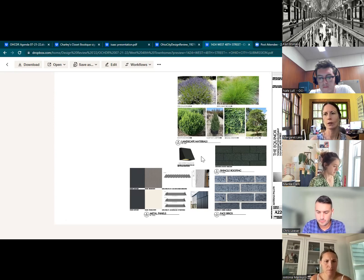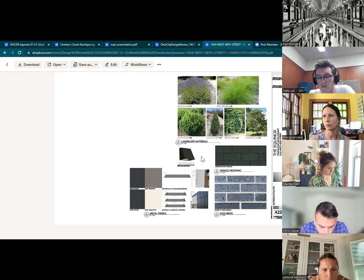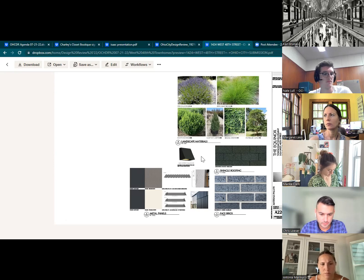So I mentioned planting material. There's our proposed species, which are actually the same ones that were proposed back in 2020. We didn't see any reason to change. They still fit with the feel. They still fit with the look we're trying to achieve. And we think they'll be good solutions to this compact site. So I think that was everything in our presentation. And I will open it up for questions.